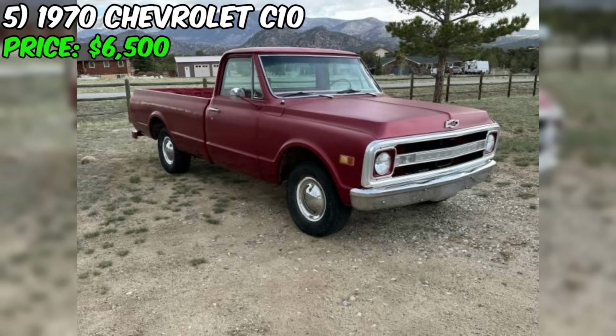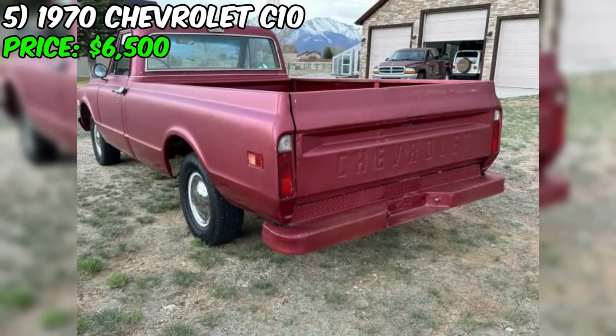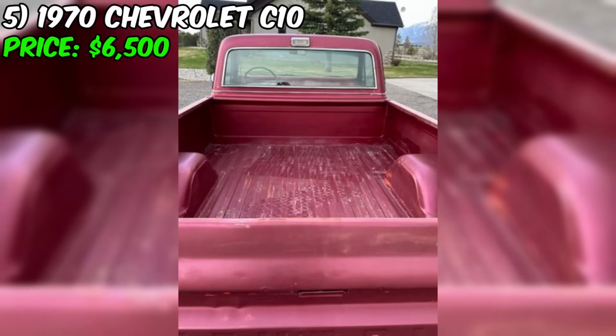However, if you're looking for a classic truck to cruise around town or take to car shows, this C10 is definitely worth considering. Overall, if you're in the market for a classic American pickup that's got style, power, and plenty of character, this C10 is definitely worth checking out. It's a truck that's sure to provide plenty of enjoyment and satisfaction for years to come, and it's a great investment for any classic car enthusiast.